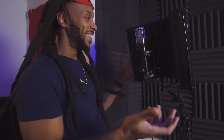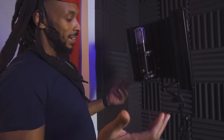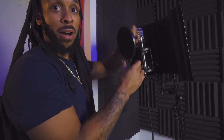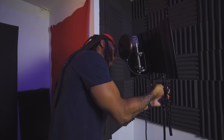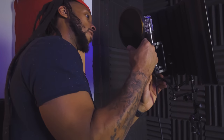All right, so there we go. We got the mic set up. It's looking good. Again, the rule of thumb with the pop filter is about a fist distance between the actual microphone and the pop filter itself. So it should be a rule of fist, not a rule of thumb, huh?